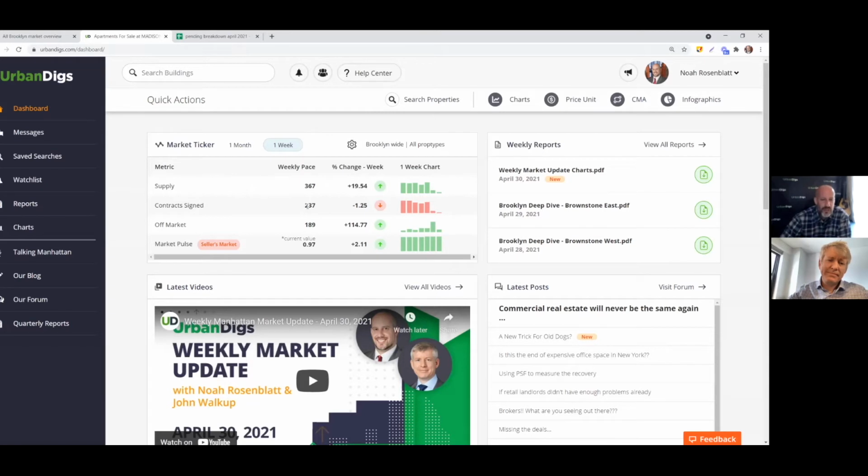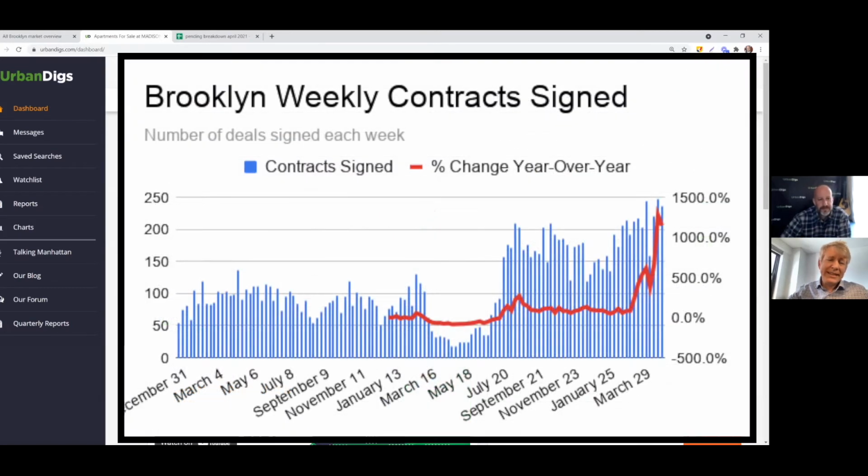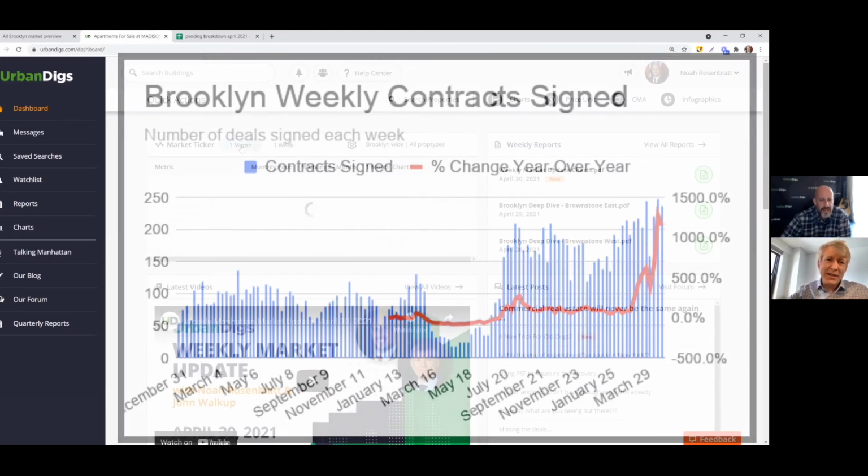They put 237 things in contract. That looks like it's down just a bit. John, show me that chart. It's down about 4% since we measured last week. But look, it's still well over 200 contracts, which is a solid number for Brooklyn. I don't think this takes anything away from the demand side of the Brooklyn equation right now, and things are still quite warm. Hot, yeah, exactly. To be honest, in Brooklyn.